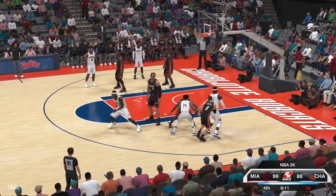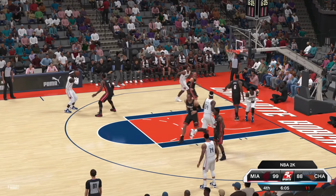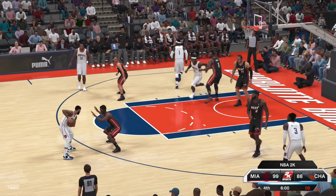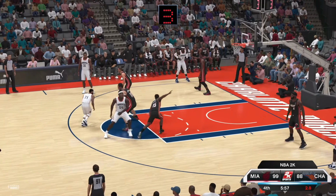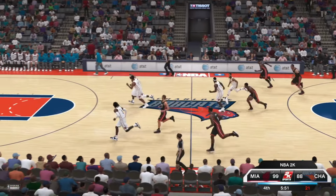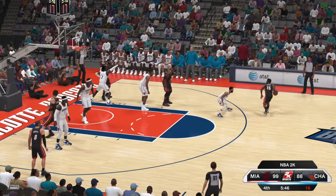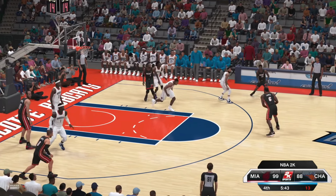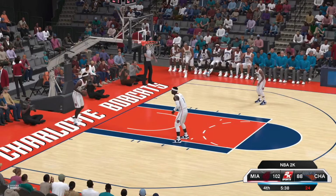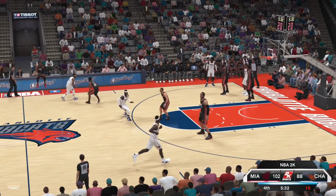Brown sets a screen for Augustine. Brown outside. Jackson looking around. He kicks it to Diaw. 5 to shoot. Here's Augustine. Rebound by Mario Chalmers. The Heat leading by 11. Passes it to LeBron. The 3. And the Heat, another 3. This guy is simply having a great game from outside. Charlotte's gone 2 for 2 from three-point land to start the fourth quarter.